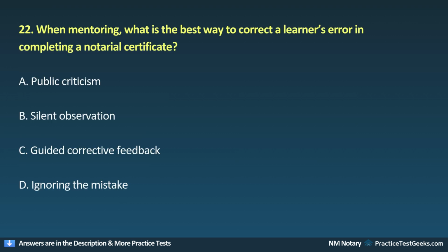22. When mentoring, what is the best way to correct a learner's error in completing a notarial certificate? A. Public criticism. B. Silent observation. C. Guided corrective feedback. D. Ignoring the mistake.